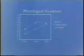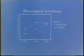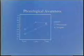You can see as well that although the monolingual children continue to improve across the 3 ages, the bilingual children seem to flatten out. It seems that the effect of bilingualism here is just to move them ahead a little more quickly. They get to the same place as the other children, but they just get there a little faster.